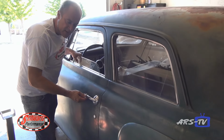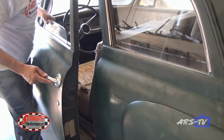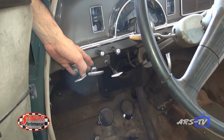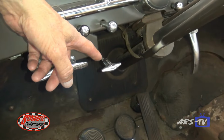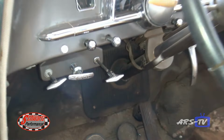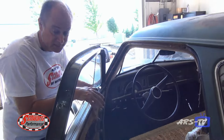Take a look at how these door handles open. Is that cool or what? Inside the car, there's a hood release right down here, and that's the overdrive switch right there. What other car had a cable hood release in 1950? I'm not sure.